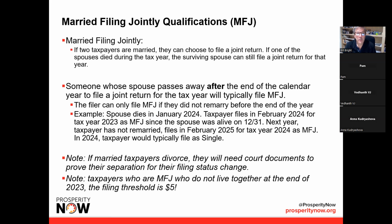Okay, married filing joint qualifications. If the two taxpayers are married, they can choose to file a joint return. And if one of the spouses dies during that tax year, the surviving spouse can still file a joint return for that year. That's that 1 year only. Someone whose spouse passes away after the end of the calendar year can file a joint return for the tax year, typically married filing jointly.